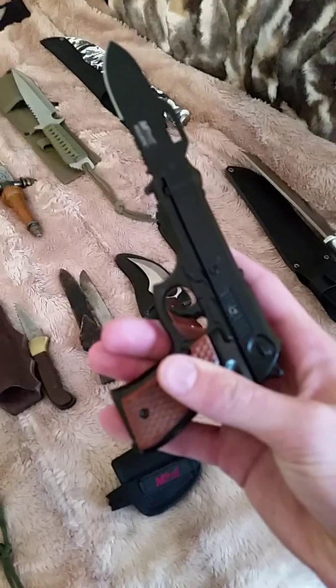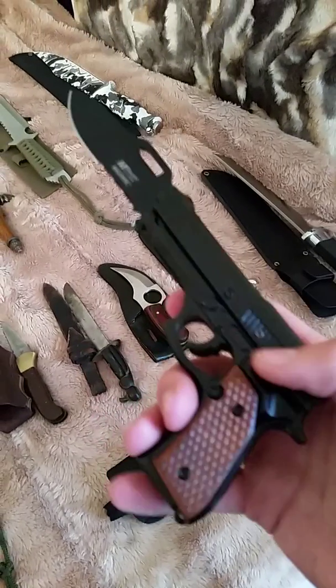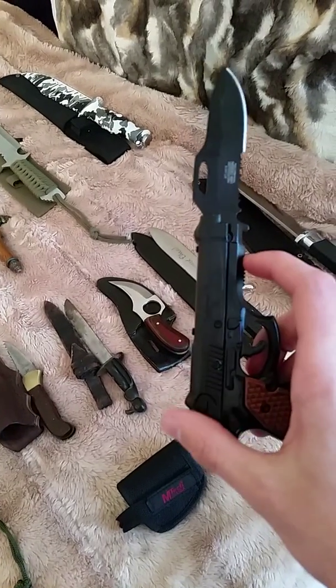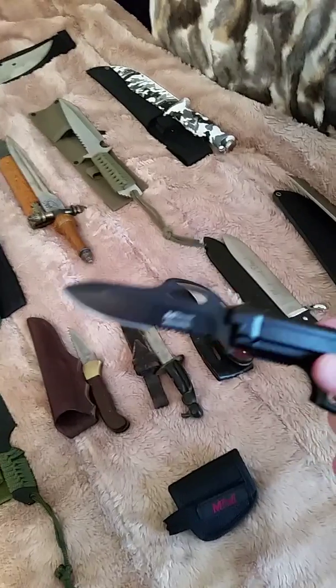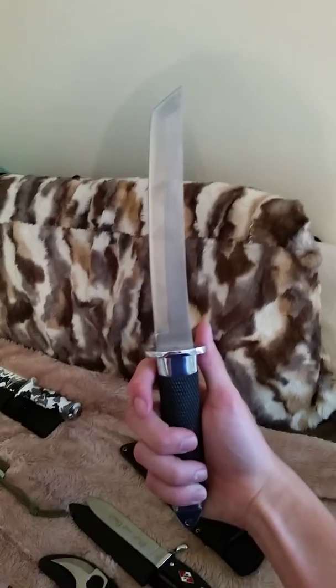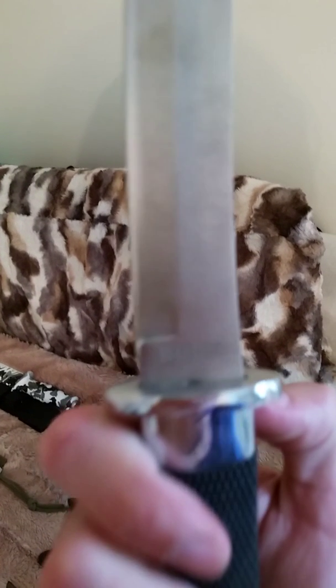I might not be commentating over many of these, but I'm just gonna show you some of them. Well, I'm gonna show you all of them, but to actually get the knife part, you have to pull that back, and that's the sheath with it. This is a Tonto, a really nice looking one from Bud K.